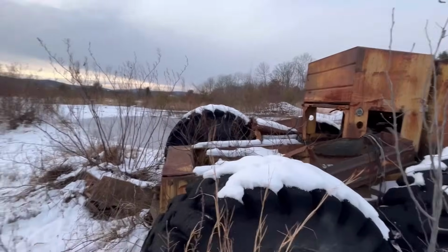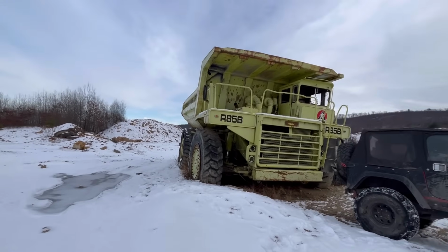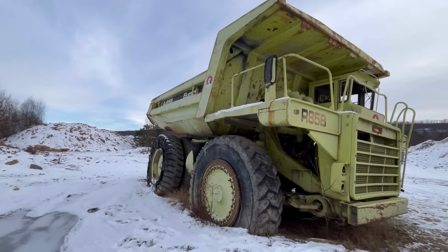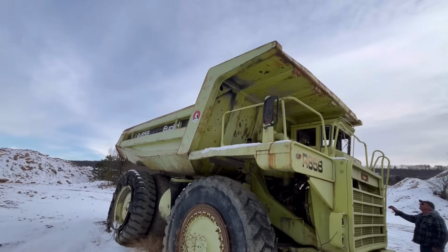All right, we're gonna hop in the Jeeps and go look at the haul truck now. So here's the haul truck. We got a Euclid R85B. I've never gotten to see a haul truck this big other than this one. I think if I remember right, it's a big V8 Cummins. This thing's huge.